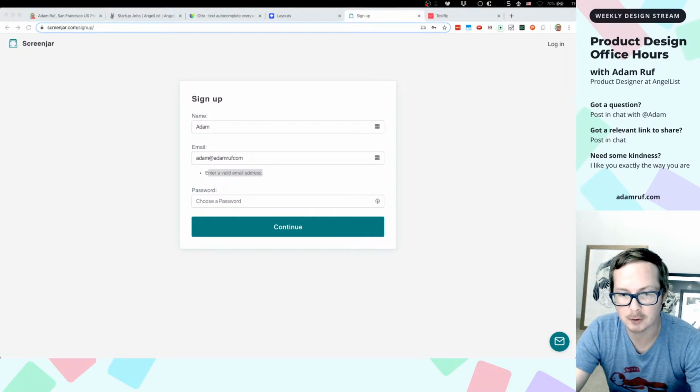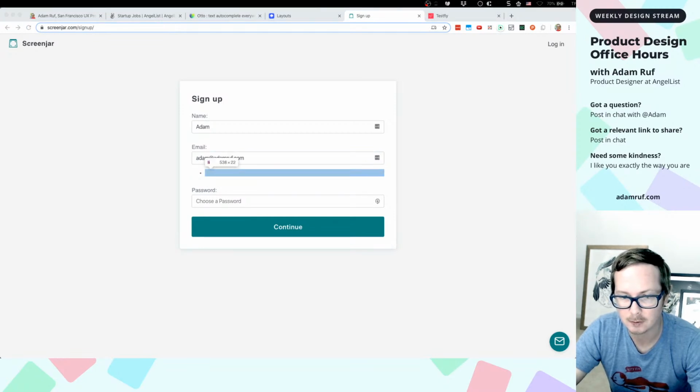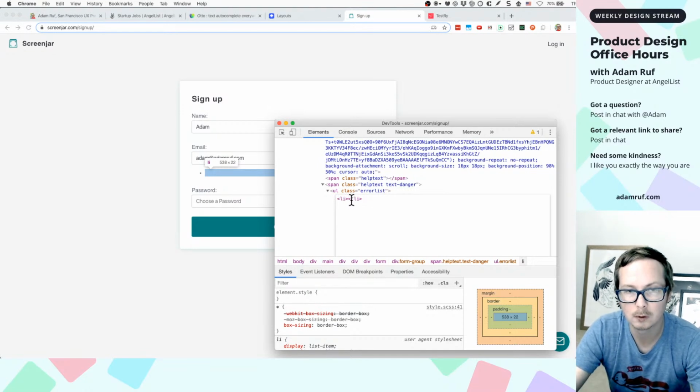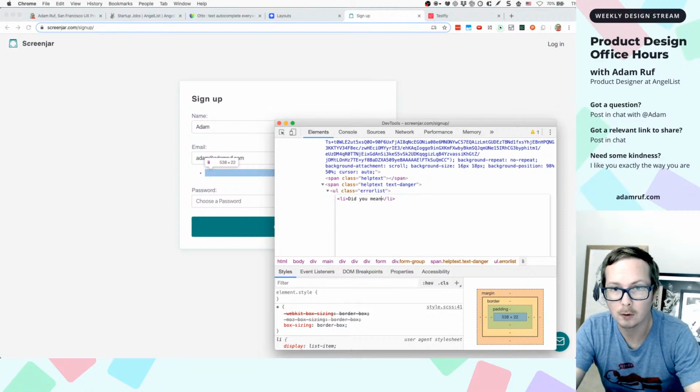Could you do something like this? I mean, the best thing would just be to add the period, right? So let's do the best. The best would be this. It adds this, and then shoot, I lost my text. I'm editing in the dev tools here, so you can see what I'm doing. Oh, come on.